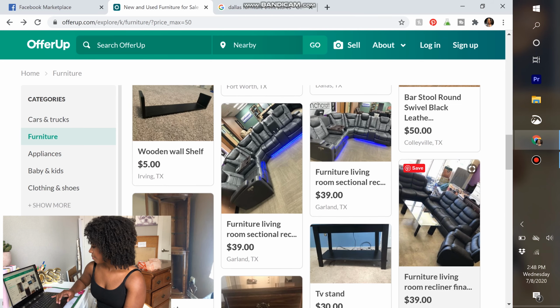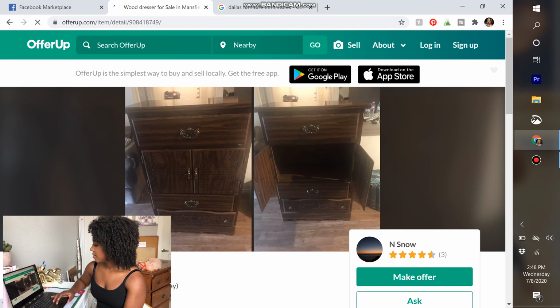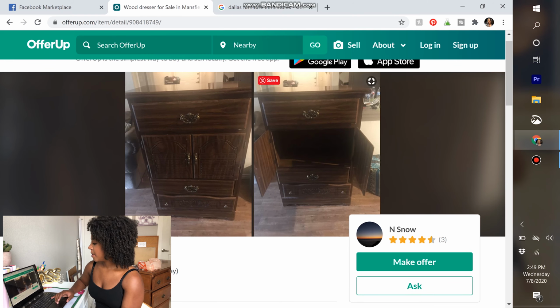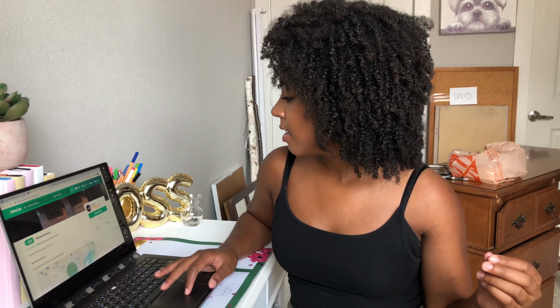So, like here, I see this wooden dresser for $20, and it is a decent sized piece of furniture. There's 2 pictures, and so basically what I'm saying is typically I will scroll through these a couple times a day just to see if any unique, free, or really cheap pieces pop up. But these are my 2 favorite ways to find furniture online.